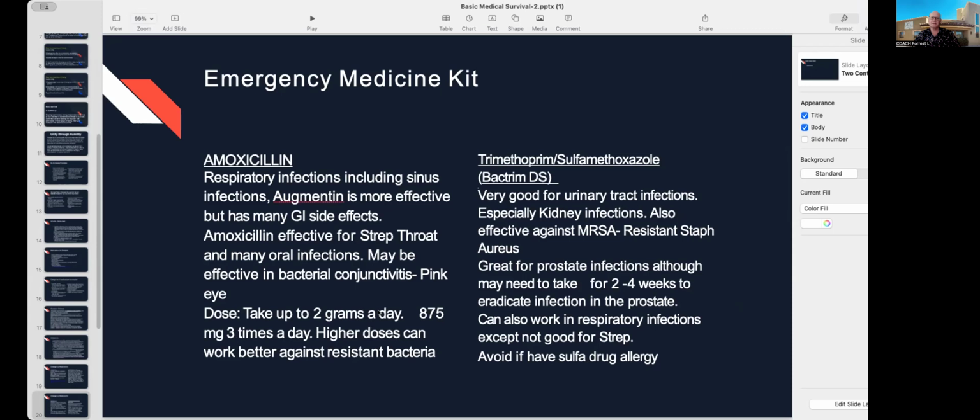Augmentin could be more effective for some infections than amoxicillin, but the issue is a lot of GI side effects, including vomiting, severe diarrhea, and those types of things, which could actually make everything worse, especially in a situation where you weren't able to get IV fluids if you had severe diarrhea and got dehydrated. So I chose not to put that in the kit, and I put amoxicillin in. If you use a higher dose of amoxicillin, it can be effective against some resistant bacteria.